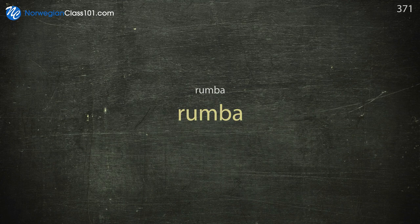Run. Löpe. Running. Löping. Sailing. Salsa. Salsa musik. Samba. Sand. Sun.